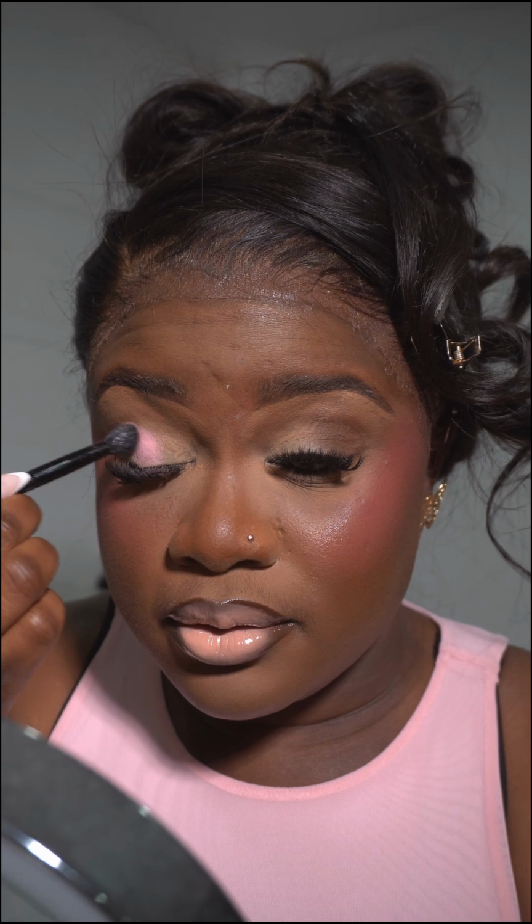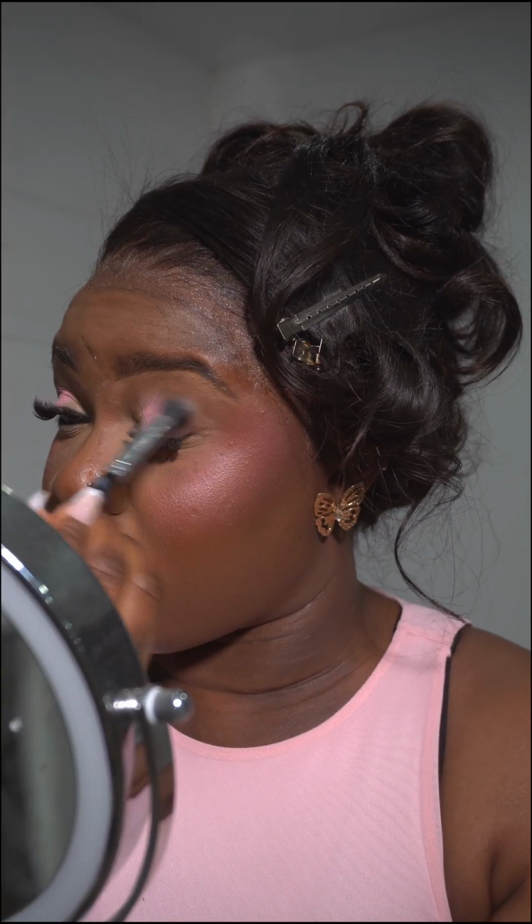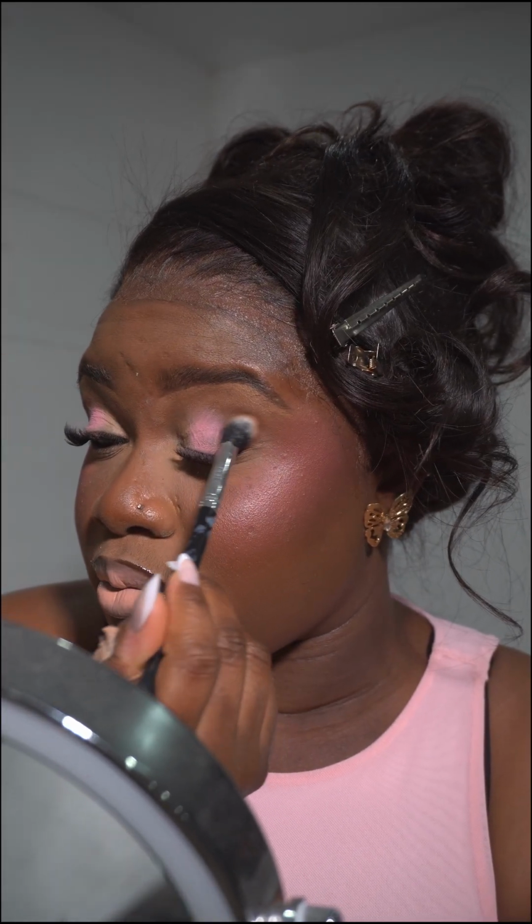I've gone in with the brown shade for the exterior. And then I'm now going to go in with this pink shade called Rose. Very pink, I know. But yeah, that's the look. Can you see how beautiful that looks? Guys, that looks so pretty. I'm gonna take this and just blend out the exterior, just to deepen that brown a bit more. That's it, that's it, that's it.